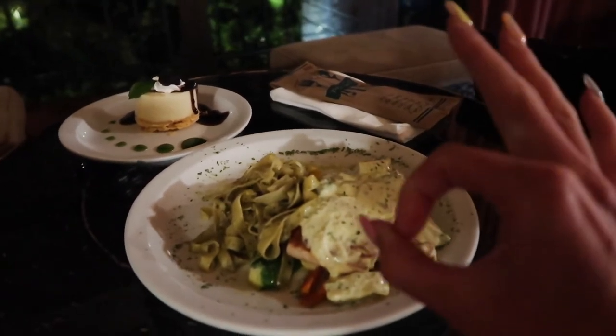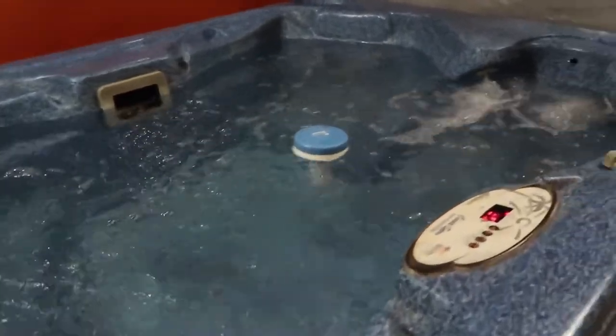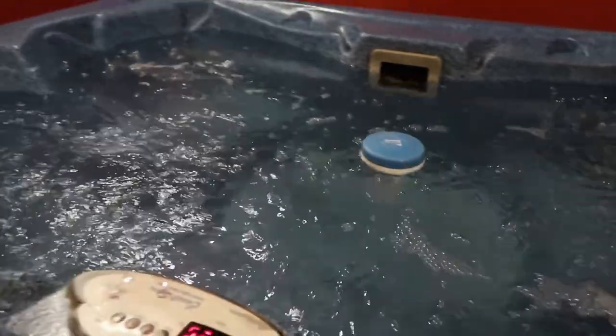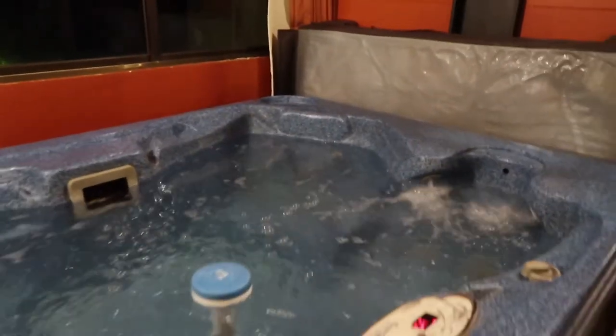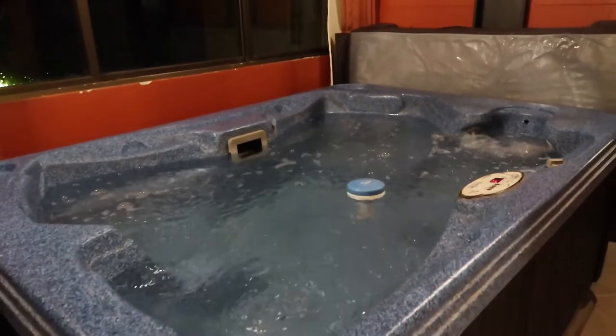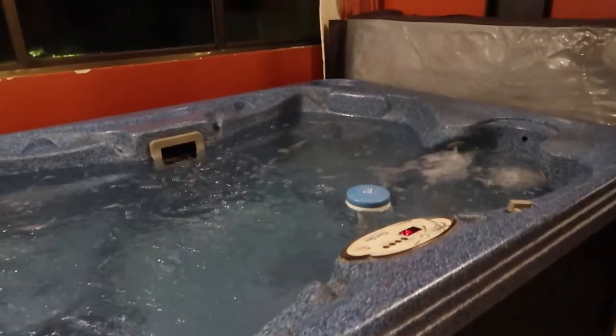Muy bien. Here's the hot tub. Pretty sweet. I don't think I've ever had a room that had a hot tub in the room at a hotel. So this is pretty amazing. Just hang out in here for a little bit with a drink or some room service with a view of the volcano. I'm down.